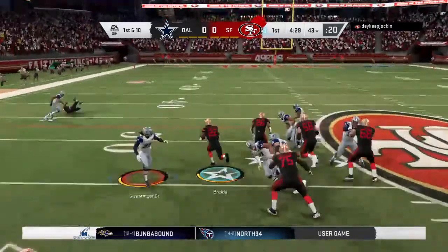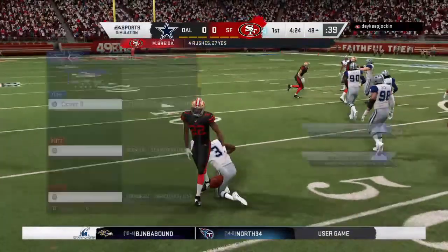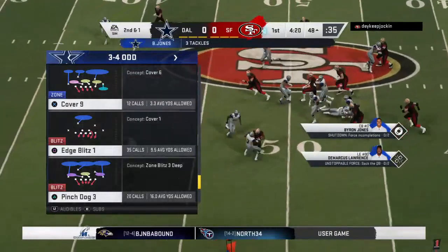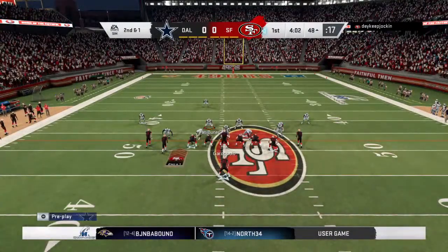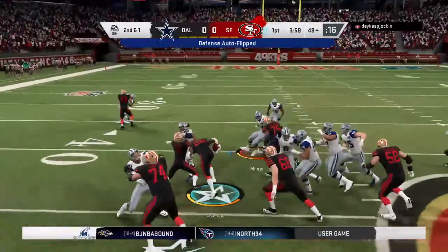On 1st down, here's Breida. And he's got this one across midfield into Cowboy territory. A nice run there, 9 yards, and it'll be 2nd down. A nice run here early on. It doesn't take a great play call to realize you want to establish a guy of his caliber with runs like this early because they'll pay dividends as the game progresses.